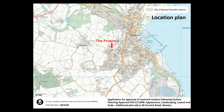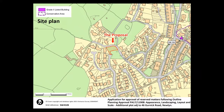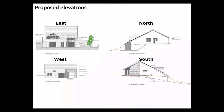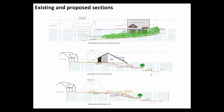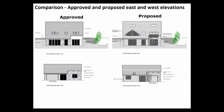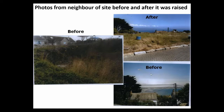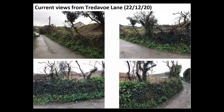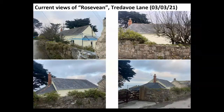So again, there's the site in overview, a bit closer in with the other 2 plots to the south. There's the aerial photograph, the proposed site plan, proposed elevations, existing and proposed sections, proposed internal floor plans and section. Just to cover Councillor Nicholas's point, it is reverse level accommodation for the most part, ground floor level facing eastwards. The comparison: on the left hand side is what's been approved, the right hand side is what's been proposed, albeit now appealed, and the photographs. So the historic photographs, the ones I took in 2018, the ones I took very recently without being able to get into the site, and the ones recent again from along Tredavo Lane, and finally the ones of Rosevine.